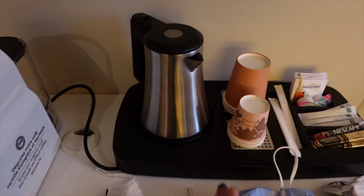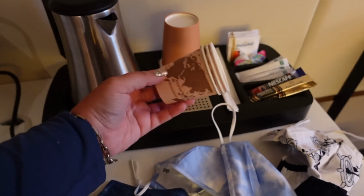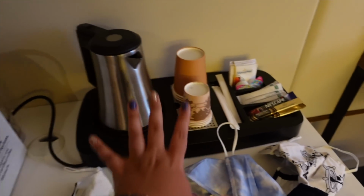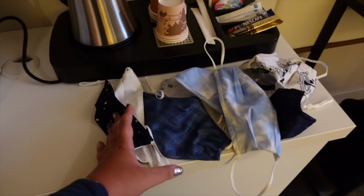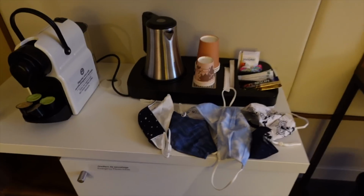I do still have one night here, and they do give you a kettle as well, some little paper cups, some Nescafe, you know, everything that you might need to make yourself coffee or tea is available. Sorry about these masks that I have. Obviously we're still in a pandemic, so these are all my reusable masks that I've brought with me.